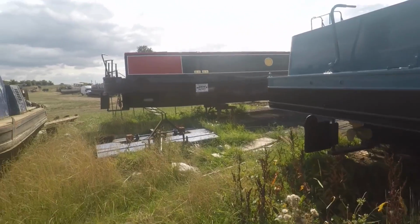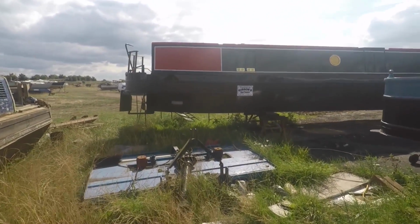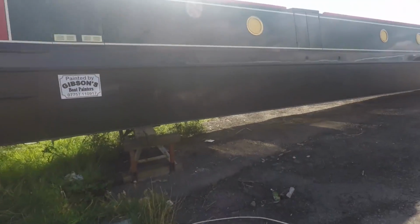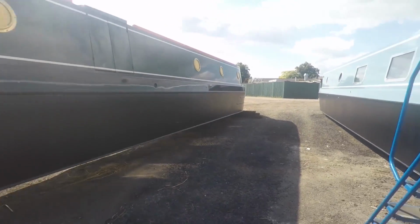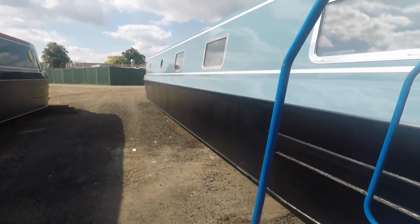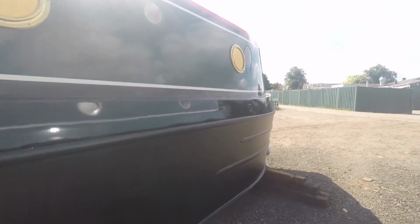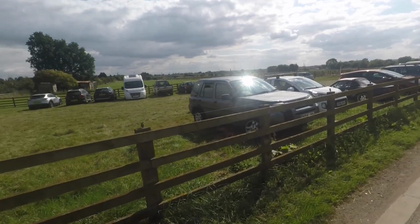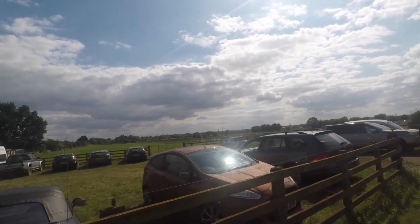And there's that one we looked at this morning, painted by Gibson's. Lots and lots of room there, look. I think I said it earlier when I did this one this morning, the paintwork is superior, it's excellent. Well, there's a car park, not many in at all. More of an open day, I should think.